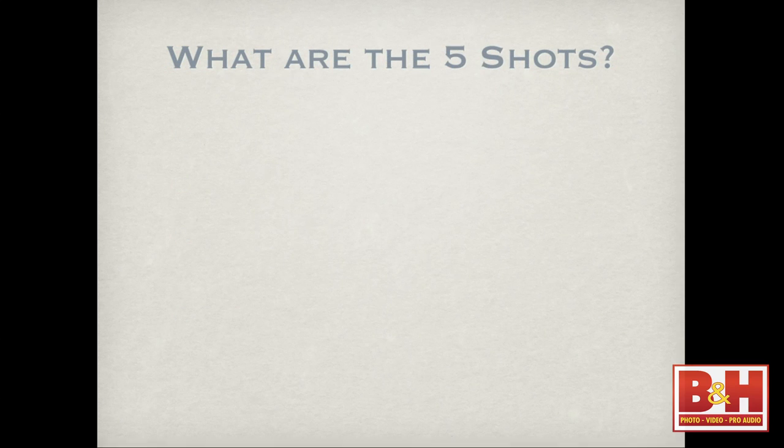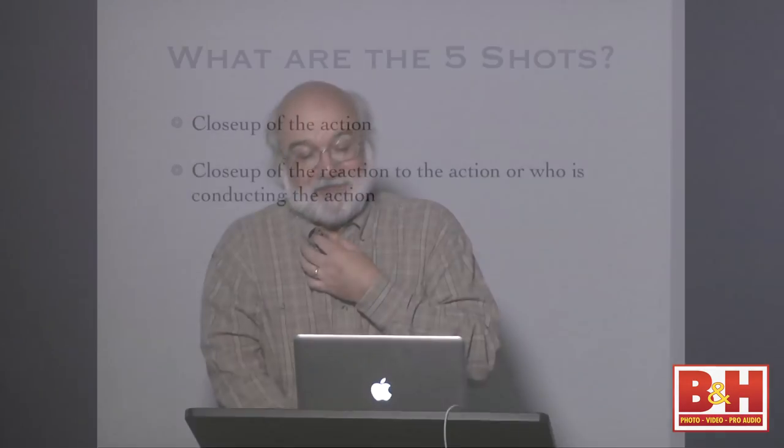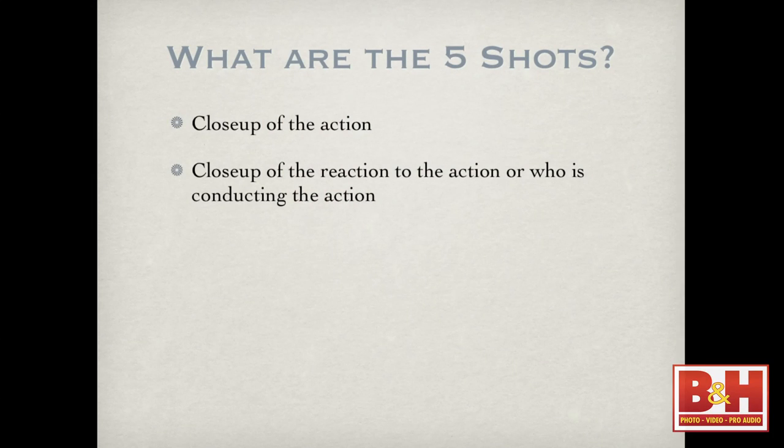So, what are the five shots anyway? A close-up of the action, and this is general. It doesn't apply to every situation, but this is a general thing. Close-up of the action, a close-up of the reaction to the action, or a close-up of who is conducting the action. So if you're starting off a story about a shoemaker or something, you start off with a shot of his hands, then you go up to his face.